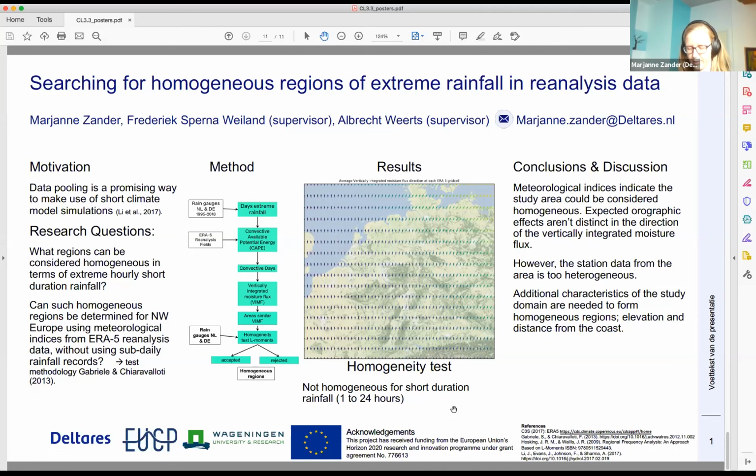And what quite some climate scientists may have noticed, when you try to check your data, you rely on observations, which can be difficult to come by in different regions. So we've been looking into a methodology to derive regions for which you can pool the data in a way which makes sense, which does not rely on your observational station information from your rain gauges, but relies more on the physical processes of seeing a region which is homogeneous as a region which gets the same extreme weather, which can be expressed in meteorological indices.